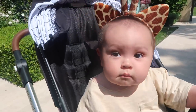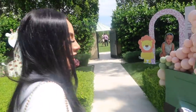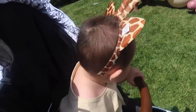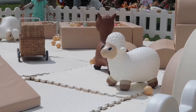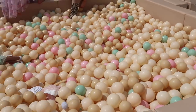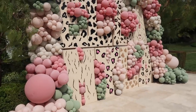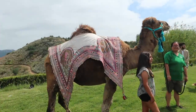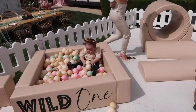Whoa, you got ears, Bubba? Yay! Let's go. I see Dar's kneecaps. Oh, he got a whole petting zoo over here. Whoa! You see the animals, Bubba? They got a camel back here. Papa? That's a big wawa. Whoa!